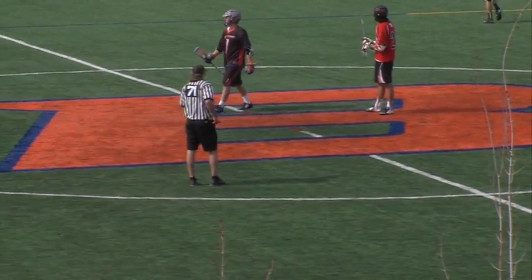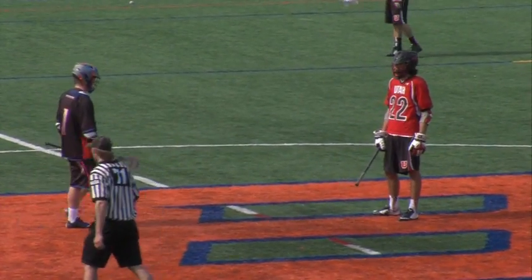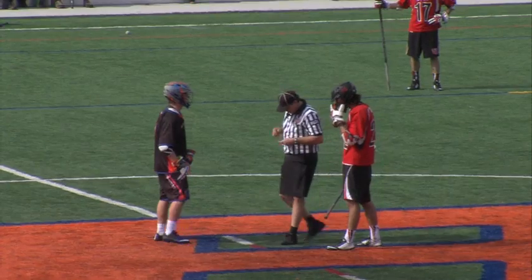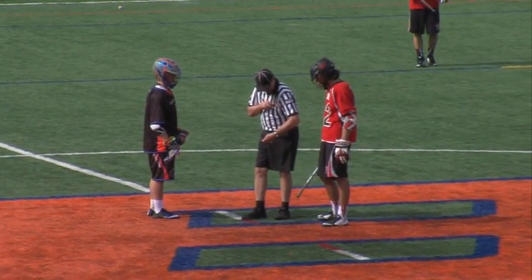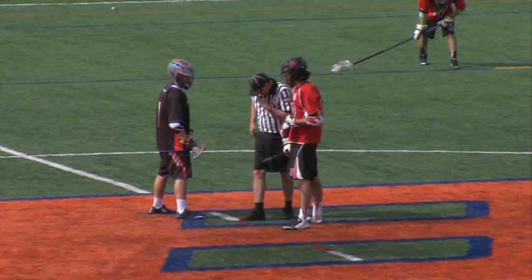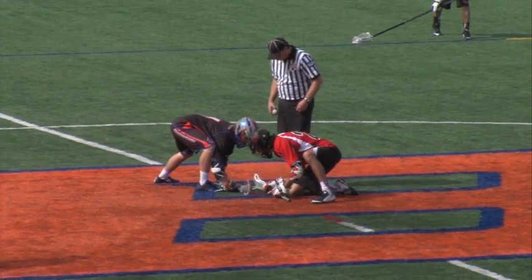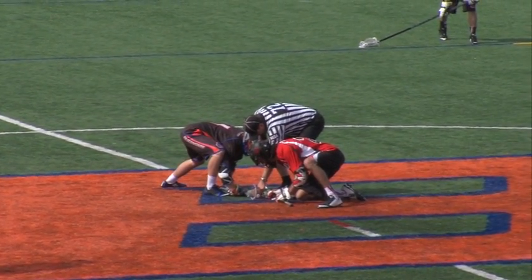Oh my. And here we go, setting up for yet another face-off. Referee getting the ball into position.